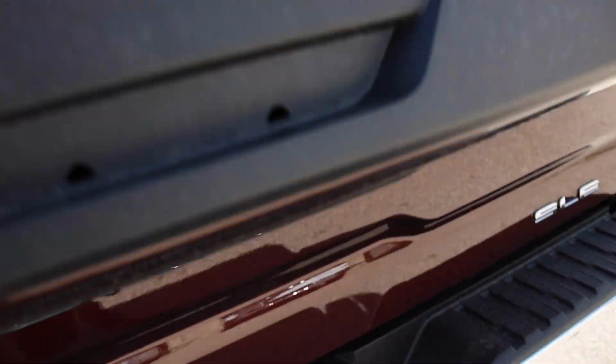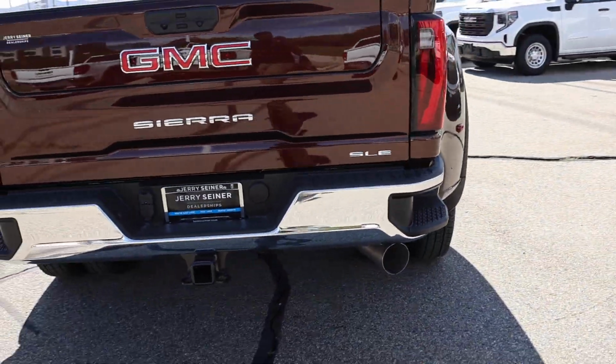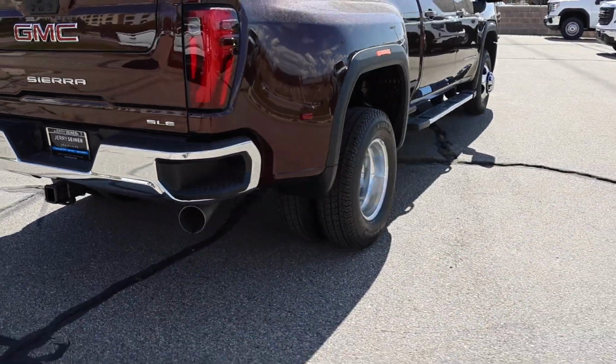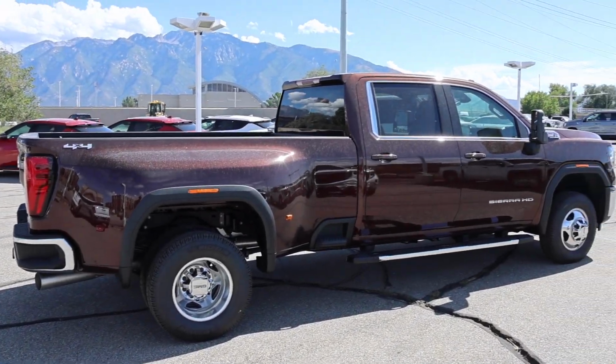Now most people do like the multi-pro tailgate. I'm not a huge fan. I can go either way, honestly. Now off to the side, you can really get a better view of that paint. Let me know in the comment section what you guys think.